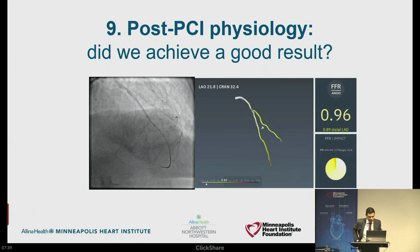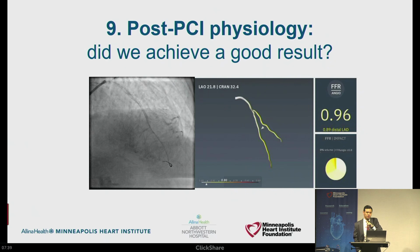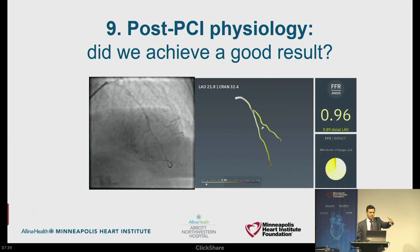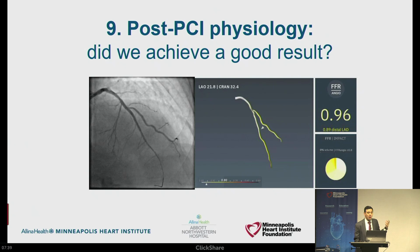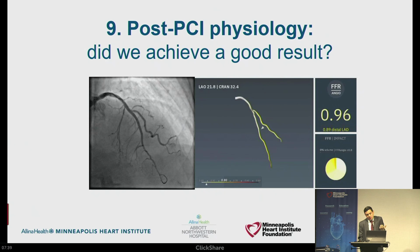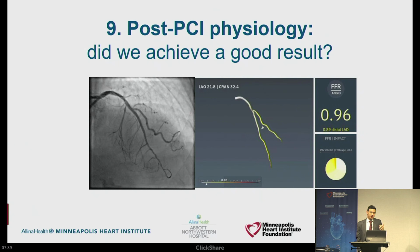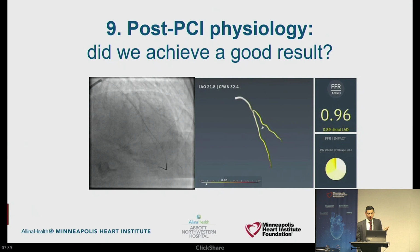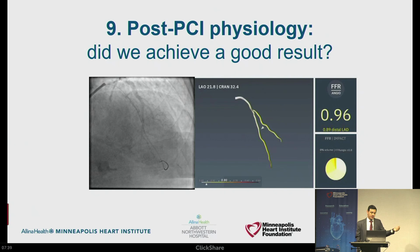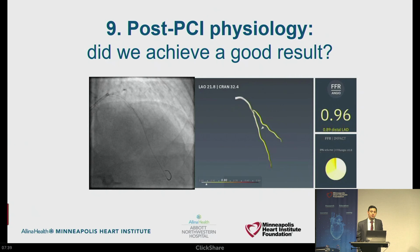Now, as we wrap up over the next few minutes, we've talked about the journey, and that was the intention, almost like a patient journey perspective. We've talked about CT, we've talked about wires, we've talked about angiograms. Now, how about post-PCI physiology? This is something that maybe historically hasn't been an exciting concept because it took time or the wires were not good enough. But now, following what I just mentioned, we can just take a couple of pictures and compute FFR angio and say, did I achieve a good result?